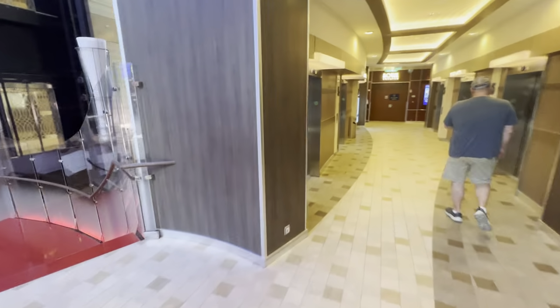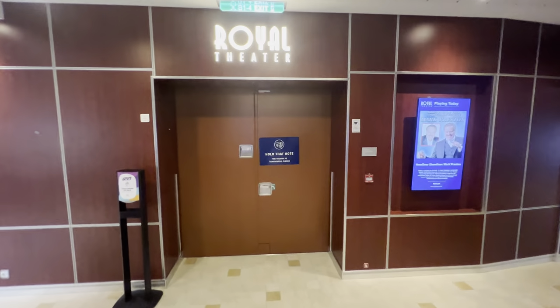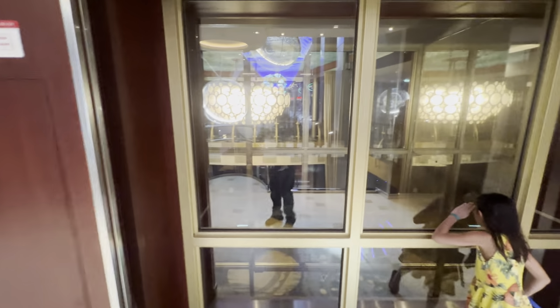So, all right, more in level 5. We'll go down to Studio B here in just a moment, and we should have worked our way down. But let's go to Royal Theater, which is not open right now. I'll do another little walk through the theater, which we'll show you. It's closed up right now. Since we're on this level, let's show you guys the track.